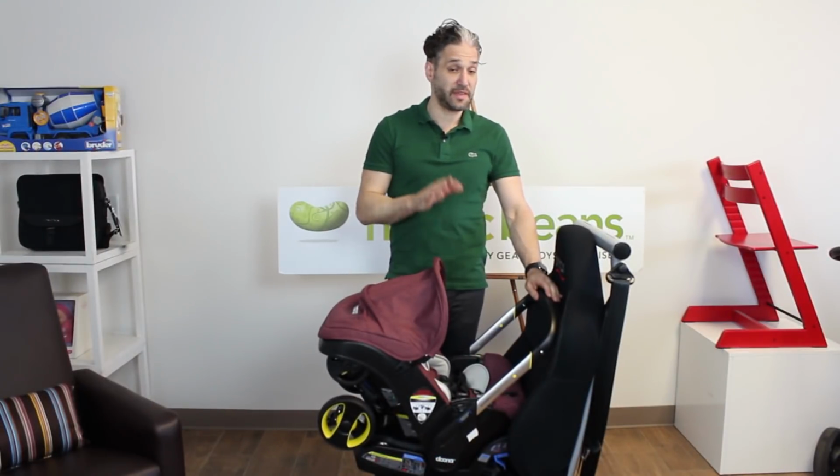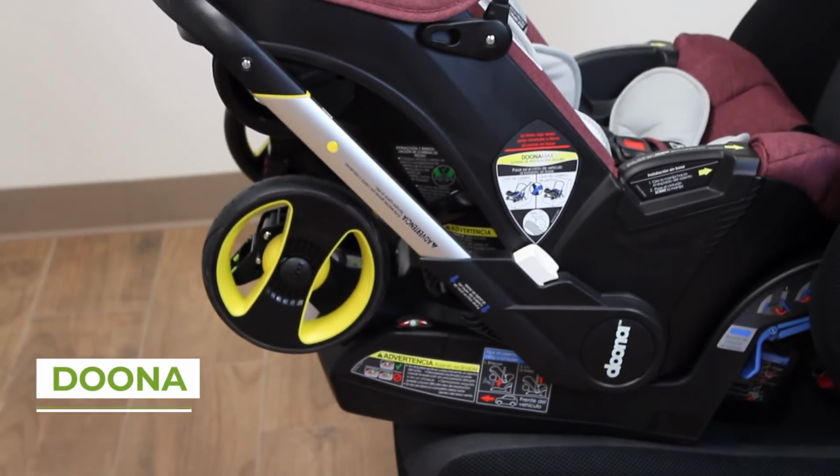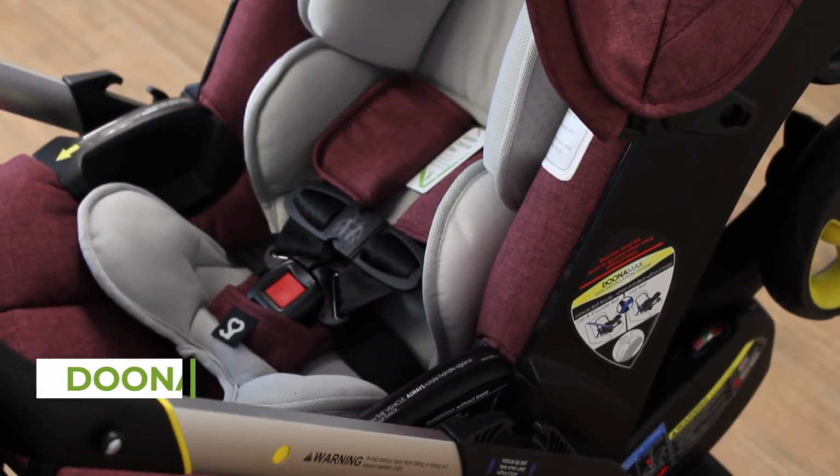The next best car seat that I want to show you is called the Doona. Now this is an infant car seat that, wait for it, turns into a stroller.